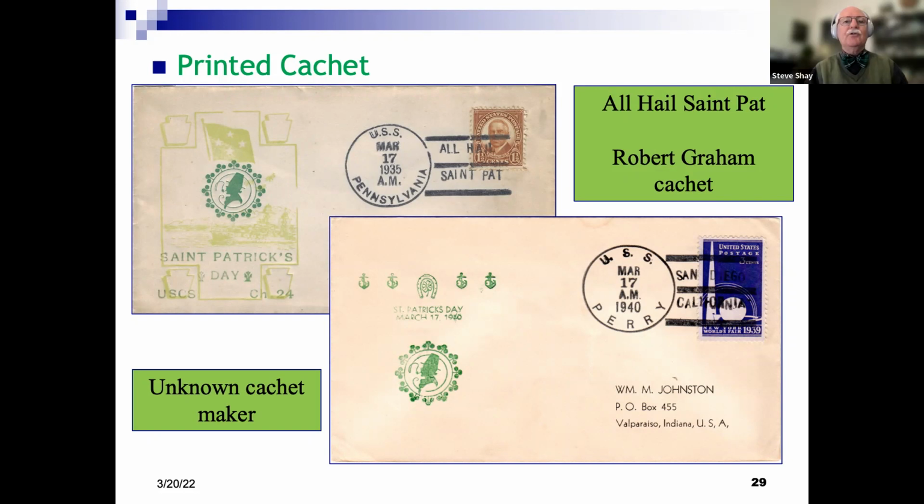In this case, he has a two-color cachet. Fairly unfortunate use of color for the lighter one. I guess it's a light green, yellow, but it doesn't show up very well. But in that color, you can see a battleship profile, which is surely the USS Pennsylvania. The bottom is an unknown cachet maker to me, but we see our smoking leprechaun again, and St. Patrick's Day 1940.